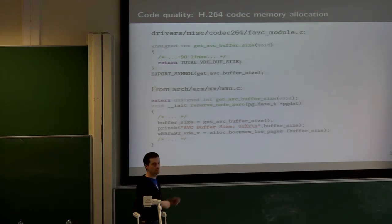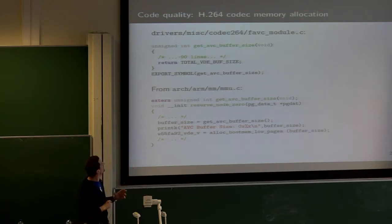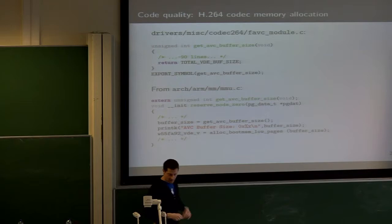Okay, this is not a constant. This is not a define. This is a variable. It's uppercase, but it's just a variable. So it's not a constant. Well, okay, the code is non-compliant. So this function here gets exported, and it's called by the MMU code.